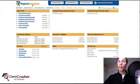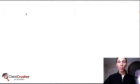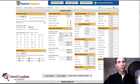But let me just leave off with this, because we're going to wrap this up here. Register Compass is a paid tool. I think expireddomains.net is the other tool, and that's free. I like this one better. It's $37 a month, I think, is what I pay. So I log in, I click on go to domain search, and I'm just going to show you my personal settings. Again, this is a huge value because of how effective it is for ranking websites.